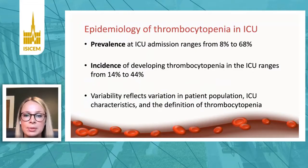The prevalence of thrombocytopenia at ICU admission varies widely, but can affect up to 2/3 of patients. Almost 50% of patients develop thrombocytopenia during their ICU admission. This variability reflects variation in the patient population, ICU characteristics, and the definition of thrombocytopenia used.